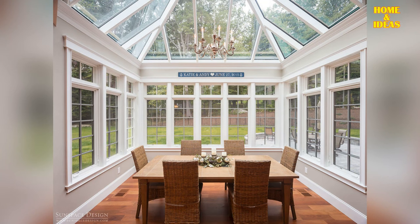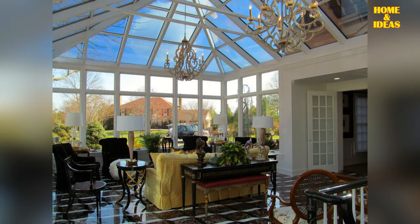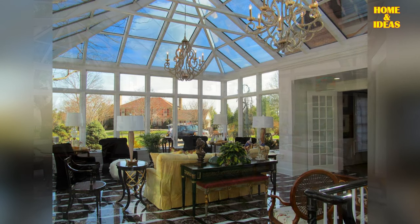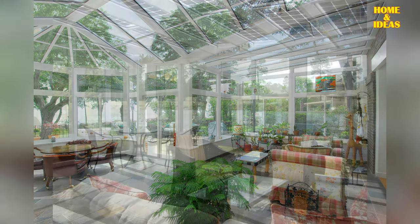Functionality is another crucial aspect of sunroom design. Depending on the homeowner's needs and preferences, the space can serve multiple purposes. From a casual dining area where family meals are enjoyed bathed in sunlight, to a home office that offers a refreshing change of scenery, the layout and design should be tailored to accommodate the intended use while maintaining the sunroom's inviting atmosphere.